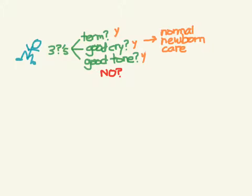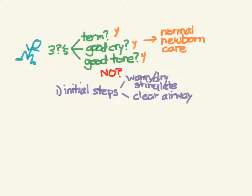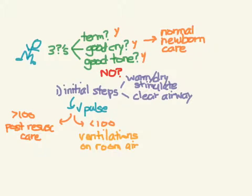If you answer no to any of these, then it's time to do some resuscitative type things. First, you're going to do the initial steps, which are going to include warming and drying and stimulating the baby and clearing the airway if necessary. Next, check a pulse. If the pulse is over 100, then that's great, that's good. You watch the baby. But if the pulse is less than 100, then you're going to initiate ventilations with the bag valve mask, and you're going to do that on room air.